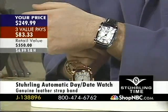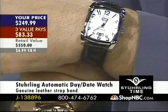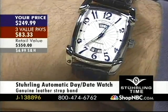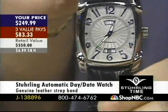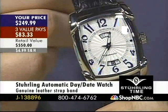And you know what? When you're getting this kind of quality, and for those of you that own Stuhrling, you already know the fit and finish. These will not only look and feel, but also perform like a watch that's several times their retail value. If this watch does not play off like a several $1,000 watch when you have it, send it back. I'm telling you, Jim, if you want to look like you have a great sense of style, wear this watch.